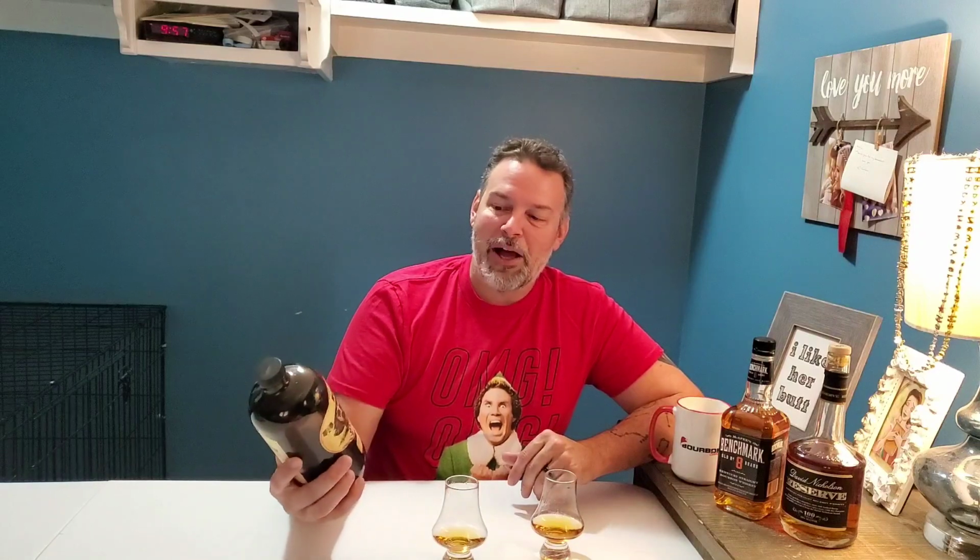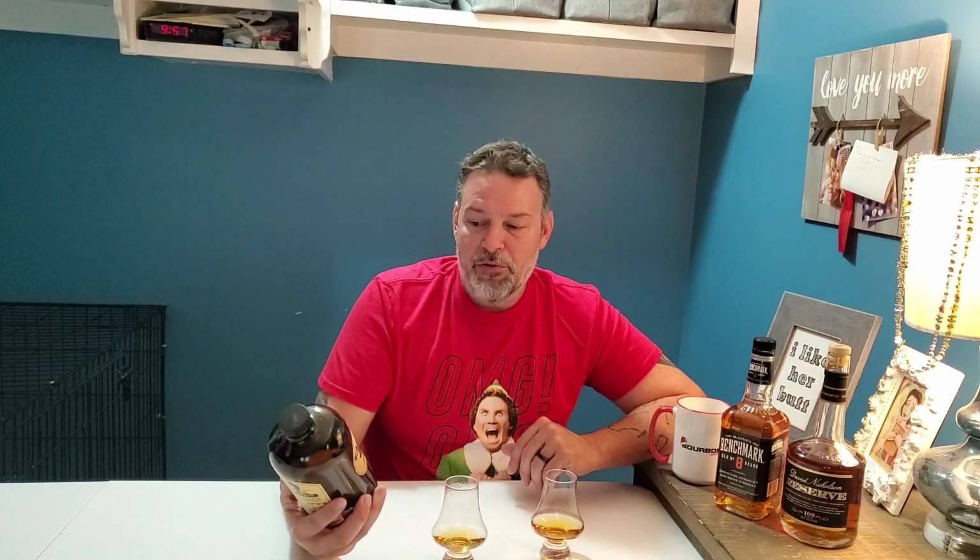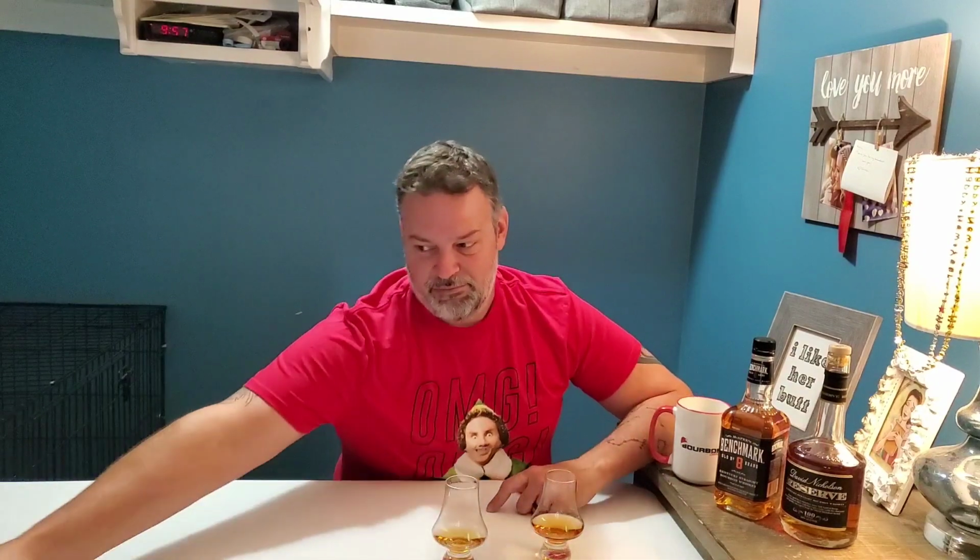That's what I do with the bad bourbon. I give it a little splash of Rattlesnake Rosie's. The maple bacon's my favorite. They have a few other flavors as well. And these things are 35 proof, 35% alcohol. And just a little splash of this will fix what ails you when it comes to bad bourbon.